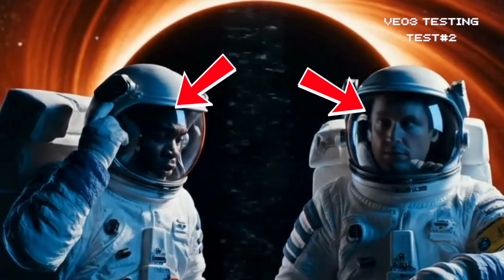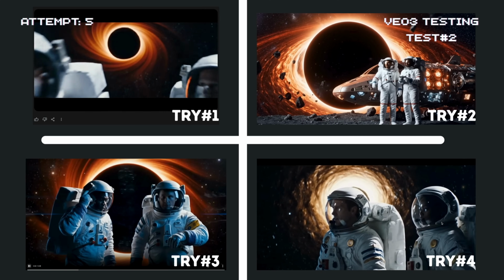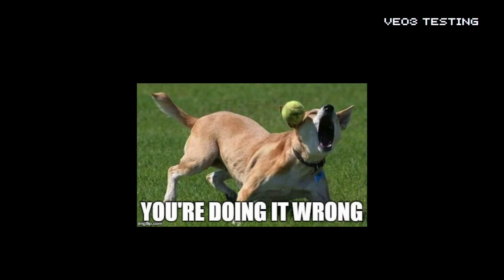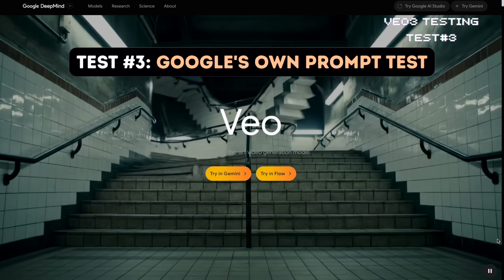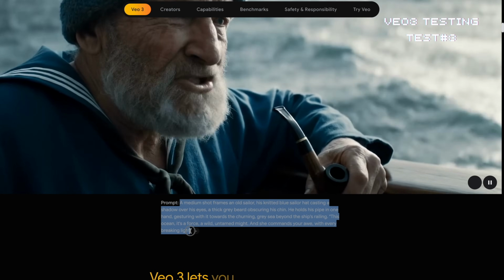If you look closely, the voices are playing, but nobody's actually talking. They're just standing there. It's like watching a badly dubbed movie where they forgot to do the dubbing part. At this point, I was thinking, maybe I'm doing it wrong. So I did what any reasonable person would do. I went straight to the Veo 3 homepage and copied their exact prompts word for word.